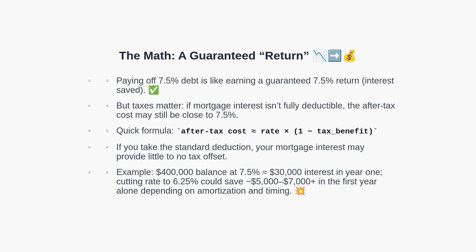For a $400,000 balance at 7.5%, first-year interest is roughly $30,000. If you can refinance that down to around 6.25%, you could save $5,000 to $7,000 or more in interest in the first year alone, depending on the exact amortization schedule and closing date. Next, let's choose the right tool for the job.